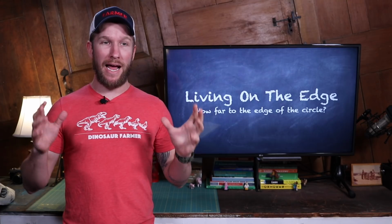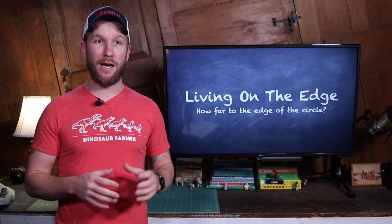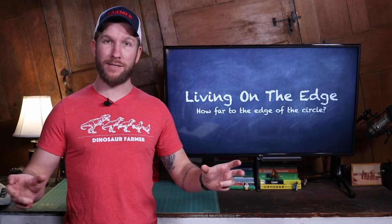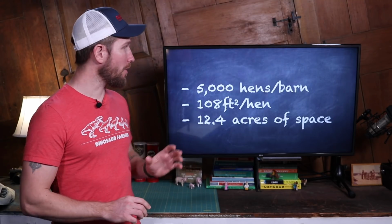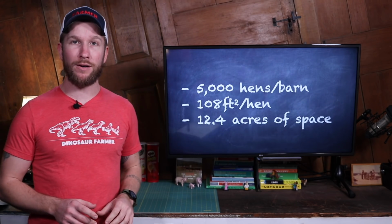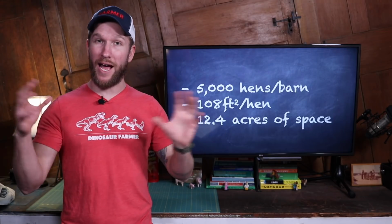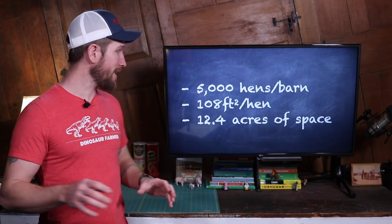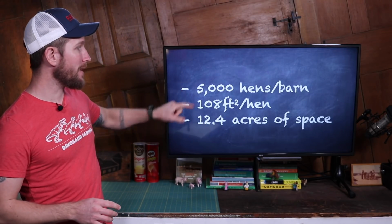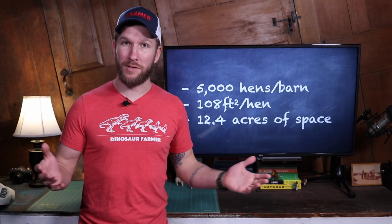So we know from previous videos how big the average of the smaller barns are for Vital Farms growers and what the claimed outdoor space is. A quick recap on that: there are 5,000 birds or hens per barn, and it goes up from there. There's 108 square feet per hen claimed of outdoor space once they get outside. And we know that if 5,000 birds need 108 square feet, that's roughly 12.4 acres of space.